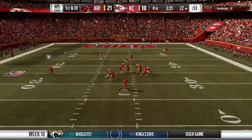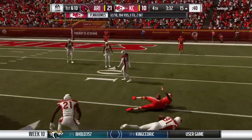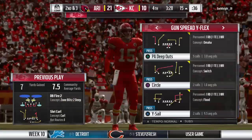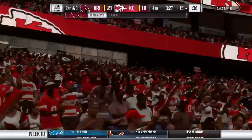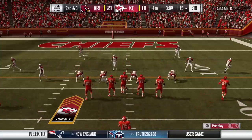Working from the gun, Mahomes. He's got the hook up with Conley. He takes it to the 15. A nice display of power. That gives him a nice pickup. 7 yards, the pickup on the pitch and catch. Able to get 7 on that first down pass play. 2nd and 3.